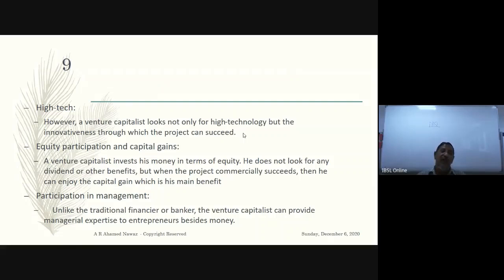And also, venture capitalists can participate in the management because they are the equity partners. Therefore, they can participate in the management. Right? Unlike a traditional financier or banker, the venture capitalists can provide managerial expertise to entrepreneurs besides the money.